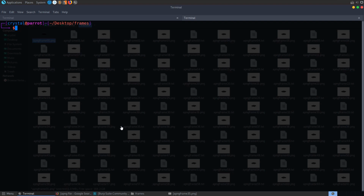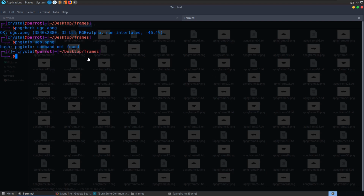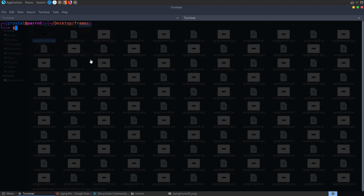So we could do something like, I tried to extract the alpha, for example, because if we do PNG info, oh yeah, well we can see there RGB plus alpha. No, not PNG info. Okay, we can extract the alpha, but the alpha is basically just all white. We can try to make a composite.